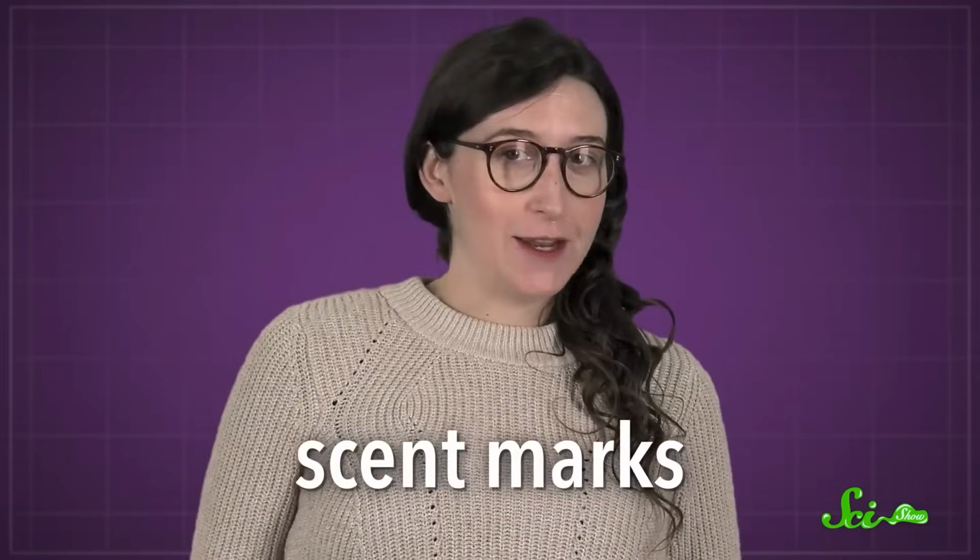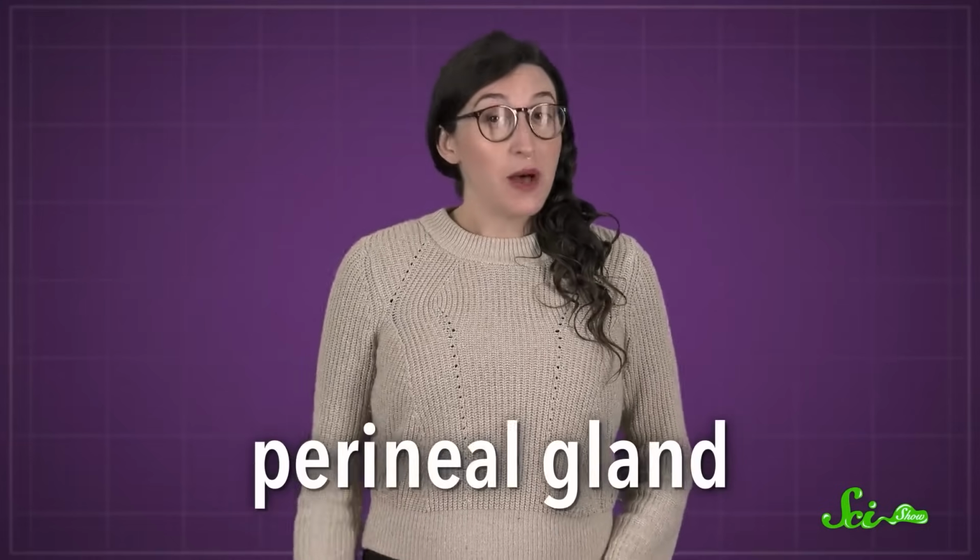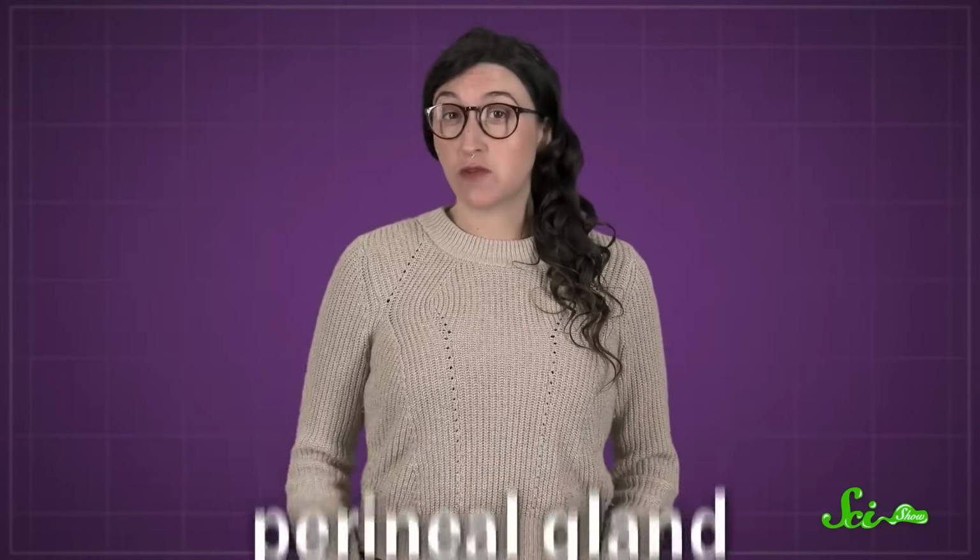But probably their most distinctive feature is their popcorny smell, which mostly comes from the urine they use to mark their territories. They leave scent marks by squatting and spraying urine onto their legs and bushy tail, and then rubbing those onto nearby branches. They can also use a specialized gland near their anus called the perineal gland for this. But researchers think the scents released from there are different and less appetizing.